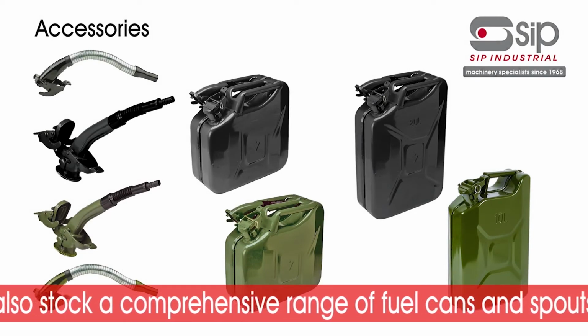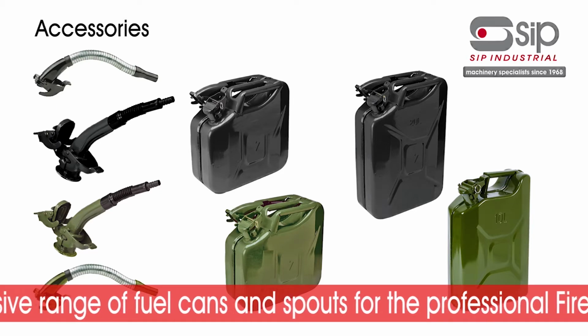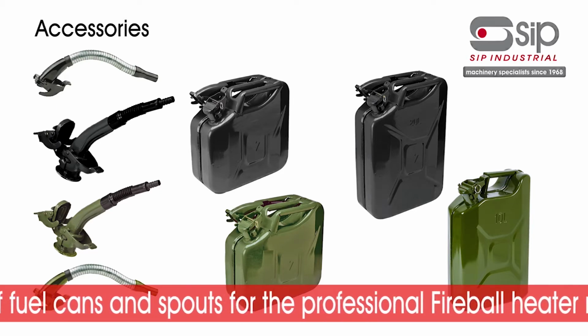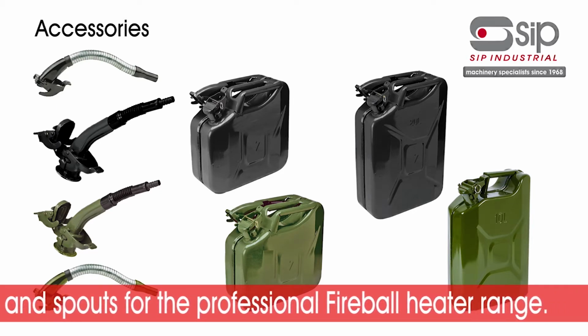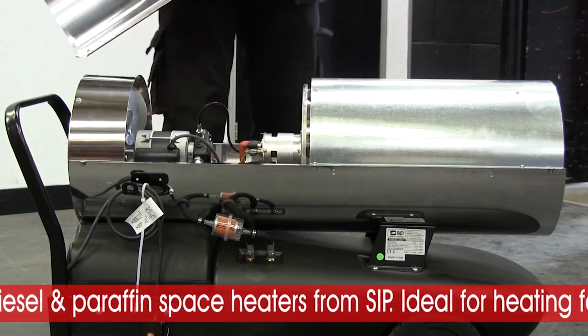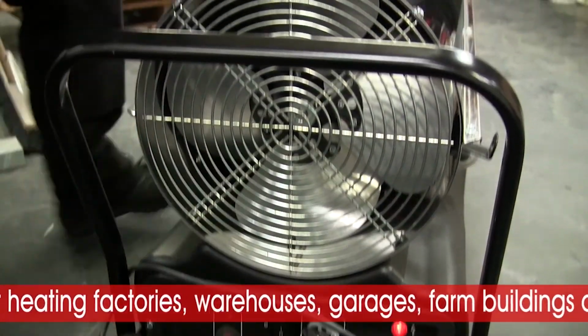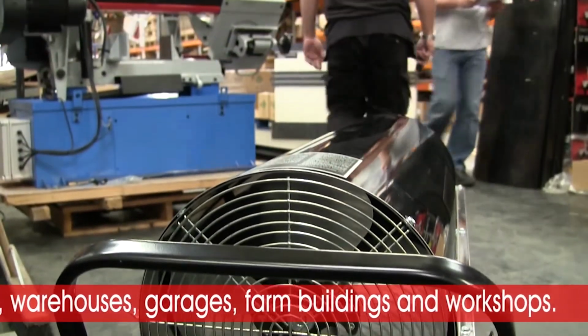SIP also stock a comprehensive range of fuel cans and spouts that perfectly complement the Professional Fireball heater range. The Professional Diesel and Paraffin Space Heaters from SIP, ideal for heating factories, warehouses, garages, farm buildings and workshops.